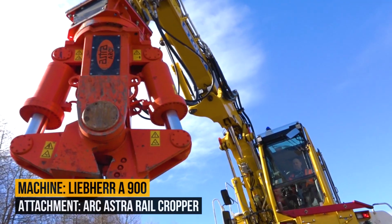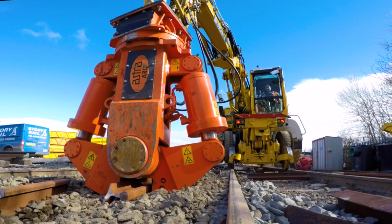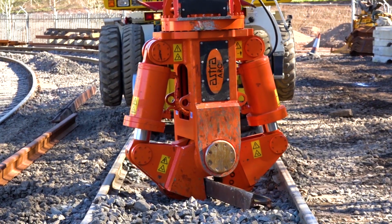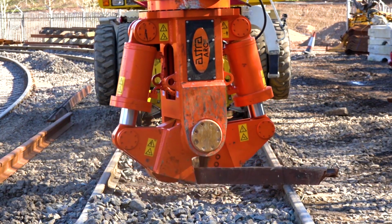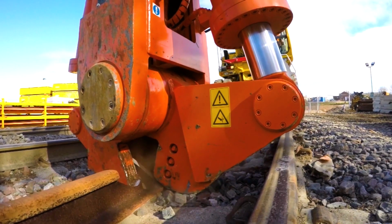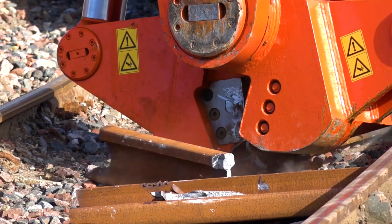Witness innovation in action with the Liebherr A900, wheeled railroad excavator featuring the ARC Astra rail cropper. With a colossal 500-ton cutting force at the jaw's core, it's a rail cropping marvel. Safely snip rail lengths with finesse, handling diverse British rail types with ease. Whether upright or on its side, it slashes through prep time, boosting on-site efficiency. The Liebherr A900 and Astra rail cropper redefine rail cutting, setting new benchmarks for power, precision, and productivity.